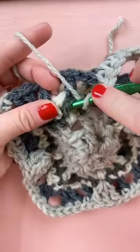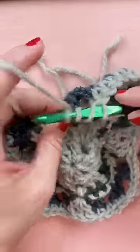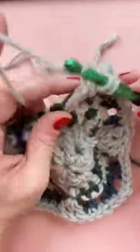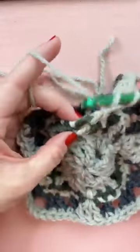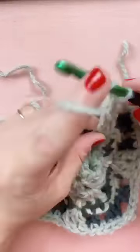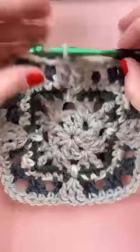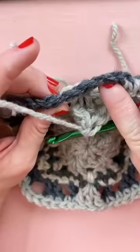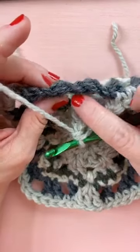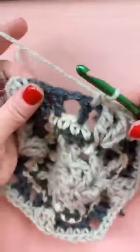So yarn over twice, go all the way down to round 3, underneath that chain 2 space, and work a treble, and then work another treble. And this is really nice to do with this chunky yarn because it just slides really easily and it makes a nice squishy large square, which I really love. So skip the chain space, skip the double crochet, skip the chain space, and then work your single crochet into the double crochet, single crochet into the chain space.